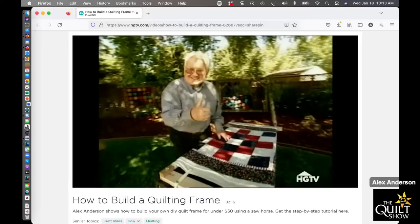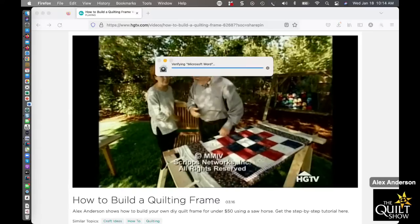Okay, Dad, that was a good job, but you know what? It's time to start quilting.